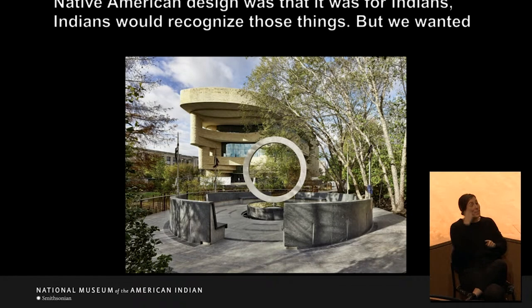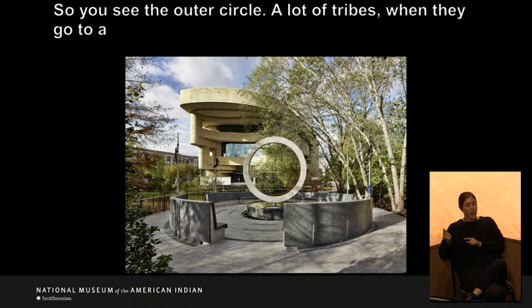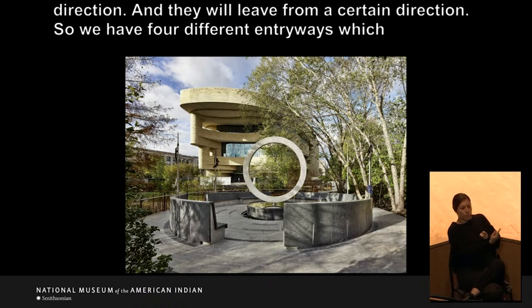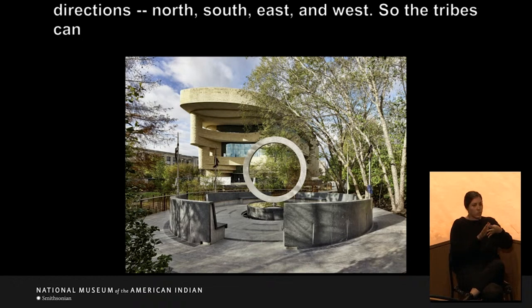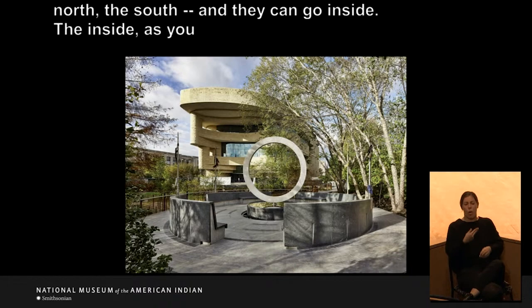So you see the outer circle. A lot of tribes, when they go to a ceremony, they will enter it from a certain direction, and they will leave from a certain direction. So we have four different entryways, which reflect the directions, north, south, east, and west. And so the tribe can enter where they tribally enter, from the north, the south, and they can go into the inside. And the inside, as you get inside, I call that harmony, where you're in touch with all the elements, with all the directions.